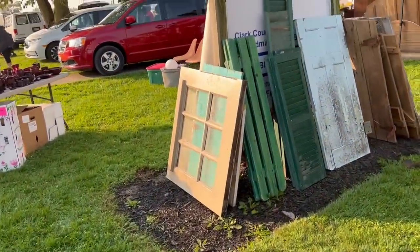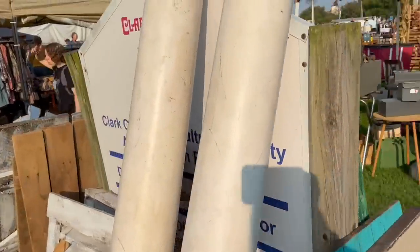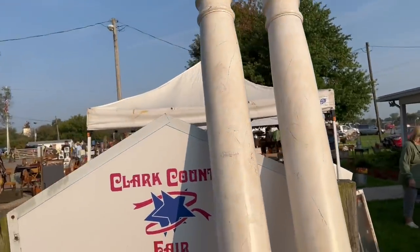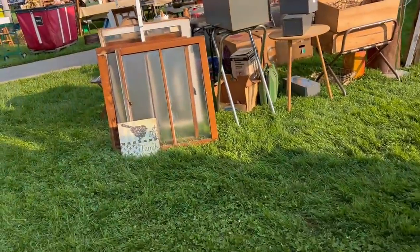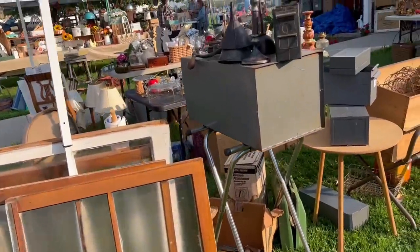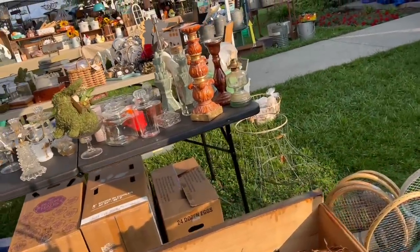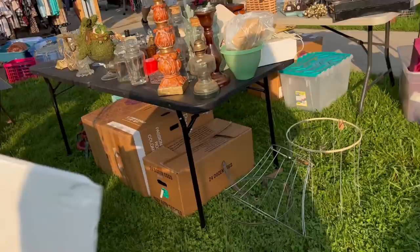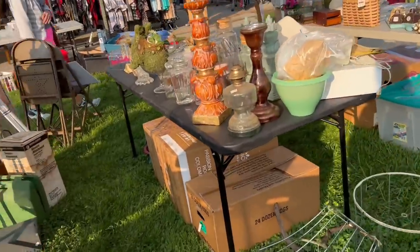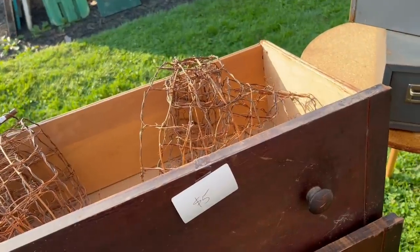Window frames, shutters, she had it all. These columns were really cool, but I would have needed a U-Haul to bring them home. I'm telling you, a lot of these things were $5, including some of the window frames. I had my eye on these wire lampshades. However, I didn't get them and I'm kind of kicking myself for it. These drawers were really cool and they were only $5.